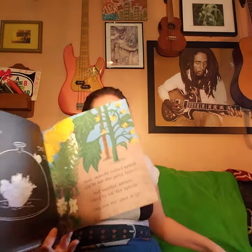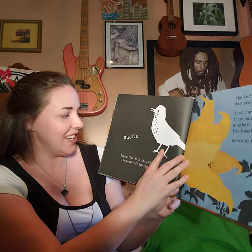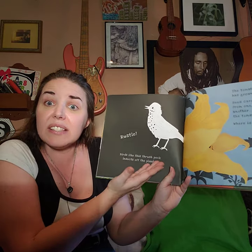Whoa. There we go. Can you see who it is? Let's see. I see something hiding back there. I see a shape. I see feet. Birds like this thrush peck insects off the plants. So you know what? Having insects in your garden is a great thing because then the insects can help feed the birds. The circle of life.